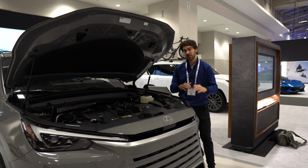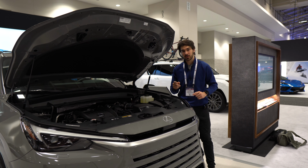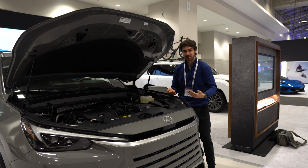Let's talk powertrain. There are a few different powertrain options, but on this TX 500h, we have a 2.4 liter 4-cylinder engine. You're saying, Jake, a 4-cylinder on a 3-row SUV? It's a hybrid. So with the 64 kilowatt electric motor here at the front and a 76 kilowatt electric motor e-axle at the rear, total system output is going to be 366 horsepower, 406 pound-feet of torque. So not too bad, right?